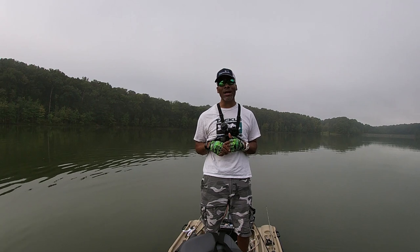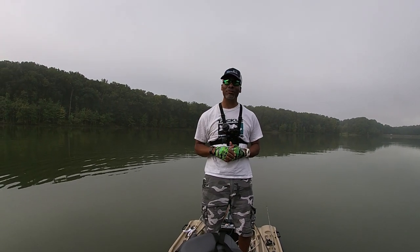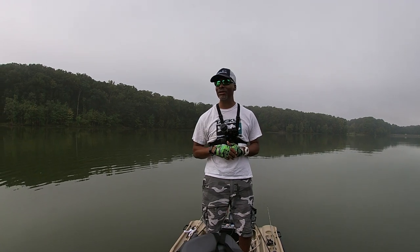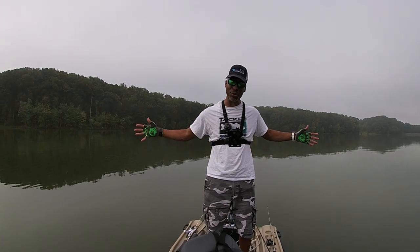That's right, brought the tiny boat out. Perfect boat for this lake right here. This is one of the reasons why I made sure I did not get rid of this boat when I got the John boat. Besides the fact that I just love this boat, period.